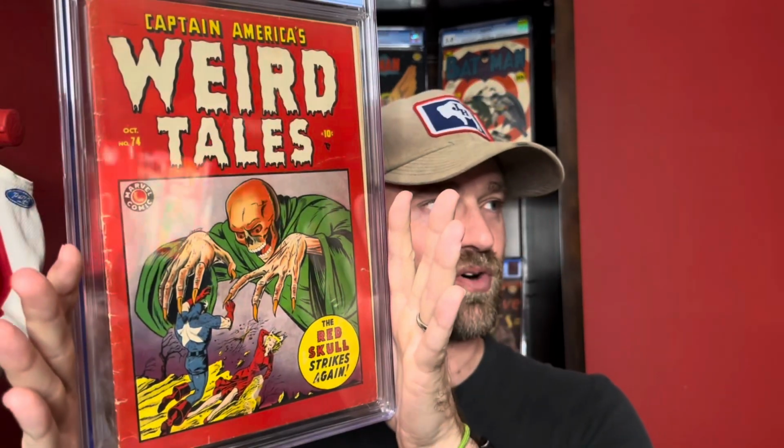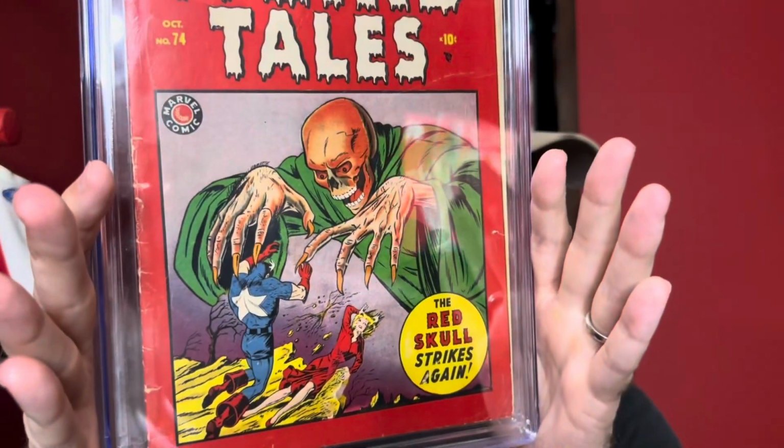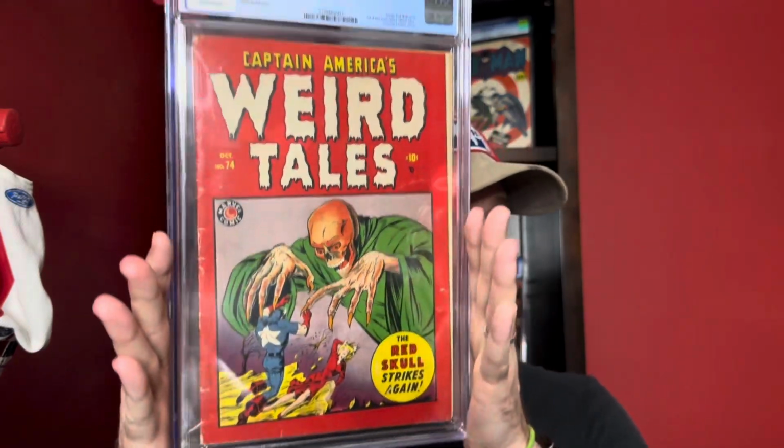There's a lot going on, but this one is much more focused, and you've got the Red Skull as the primary villain, and he's just extremely menacing on this cover. He's not cartoony in any way, extremely menacing. You also do have Captain America on there too, which is great. And like the overall red, simple, solid cover on the background, and a really great presenting copy.